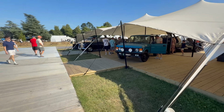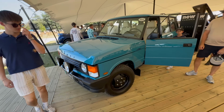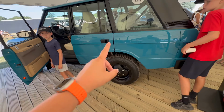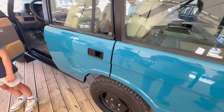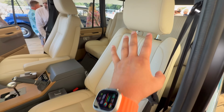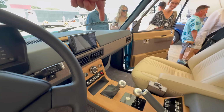Guys, it is at the end of a long day here at the Goodwood Festival of Speed, and I've been eyeing these and definitely had to come over to take a look at some of the Lunaz electric conversions. But it's not just the electric conversions, which is mostly what we're going to focus on in this video. You can see some of the high voltage wiring going on down here. We're definitely going to look into this. It's also the interior work that they've done as well. Absolutely redone the entire vehicle. You can see here they have their own shifters, their own gauge clusters, their own infotainment here.